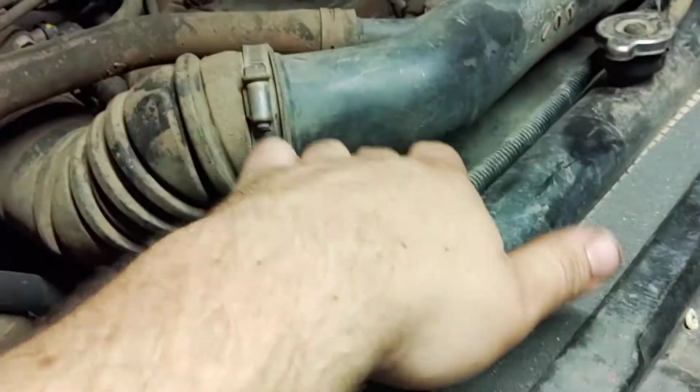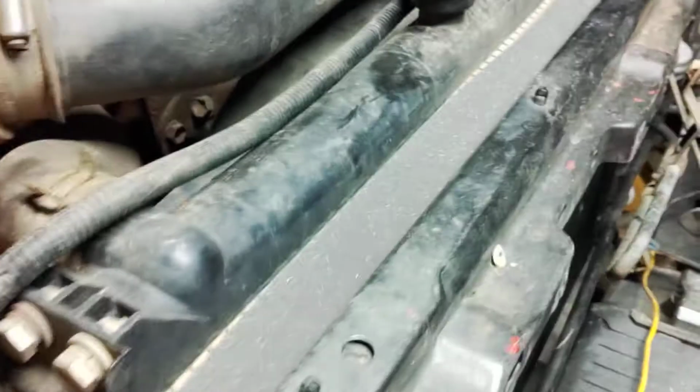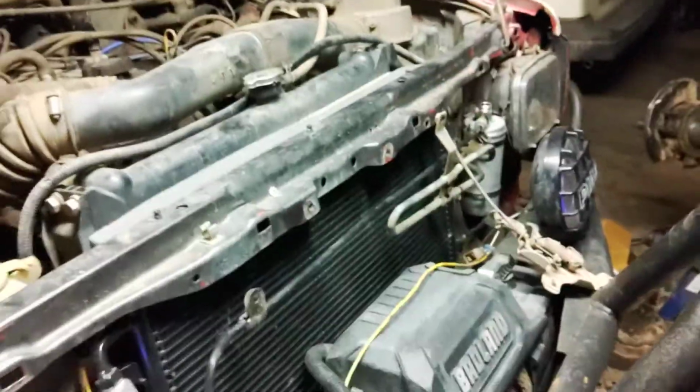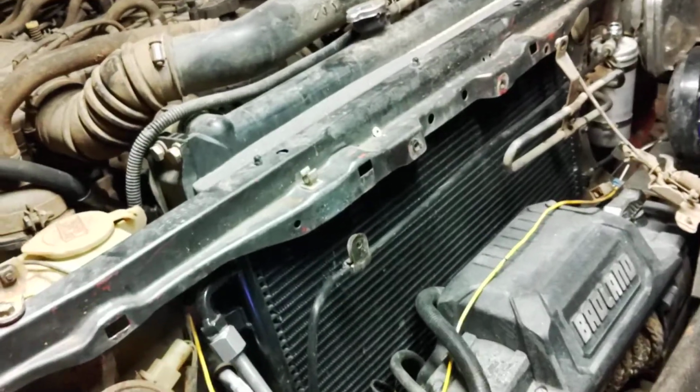You also want to make sure you have a fan shroud on. This one's missing the bottom piece, but it is on there. And you also want to make sure your thermal fan clutch is in good shape. This one, I might actually replace it, because the more airflow over the condenser, the better.